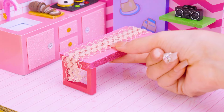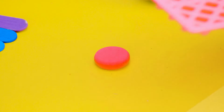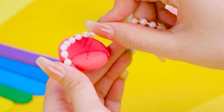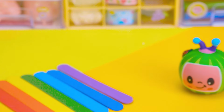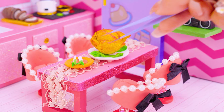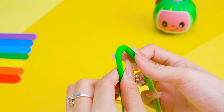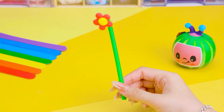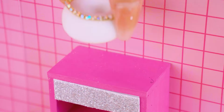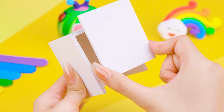Then, we have made a big gorgeous dining table, so now I will make dining chairs. Making the bathroom, using plastic straw to make a shower. We have a lovely sink and a mirror. We can look in the mirror every time we wash our hands. We need a washing machine to wash dirty clothes. Let's make it by using Foamex, covering purple paper.